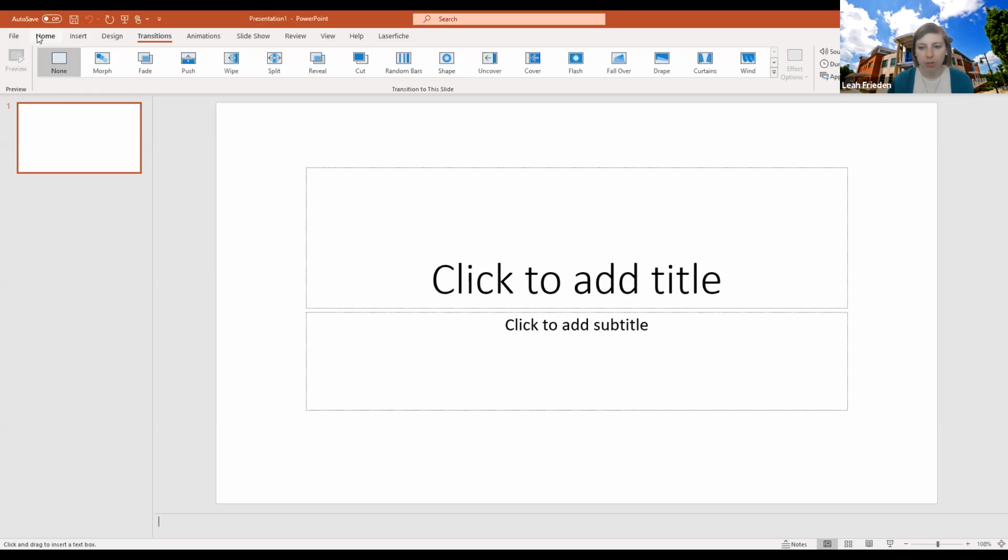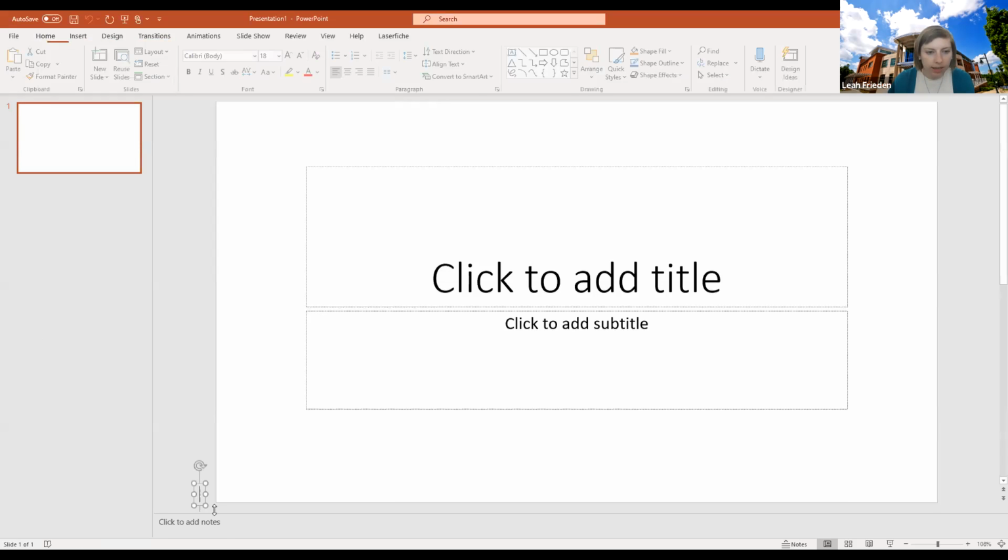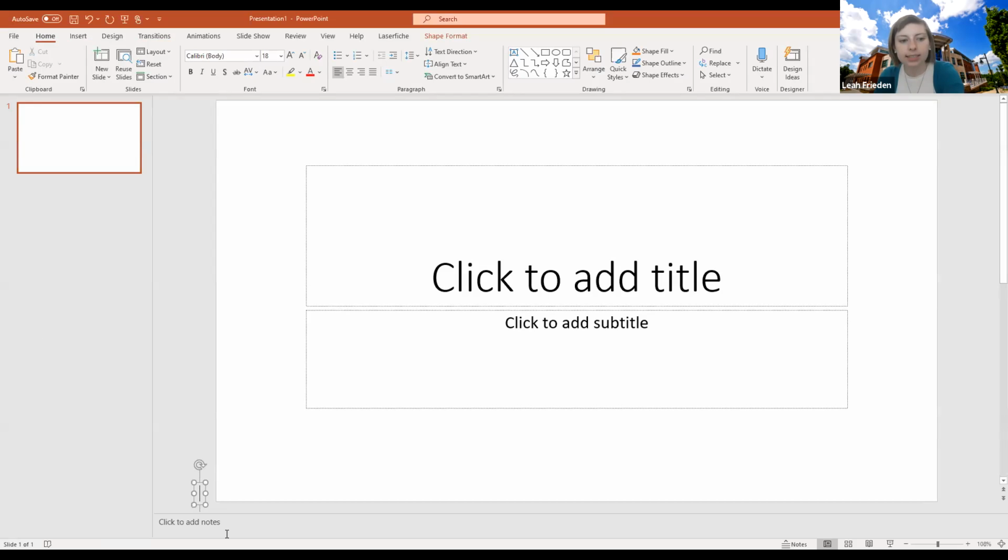Okay, so there's a couple of things along the bottom. You'll see if I click away, it says click to add notes. That's a note that you can write yourself, something that you want to say or a point you want to emphasize while you're making your presentation. That will show up just to you and not to the participant, the audience, the listener who is seeing your slideshow.